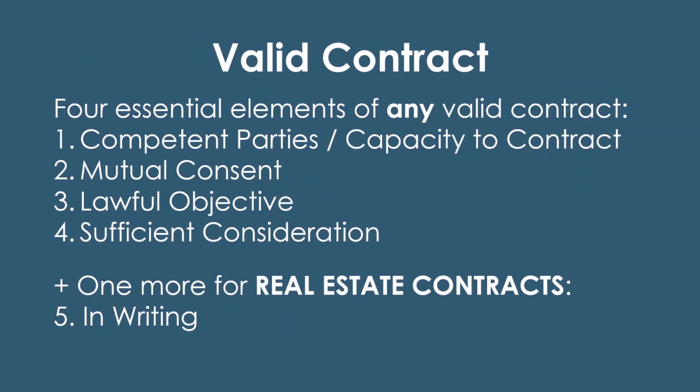Remember, the 4 essential elements of any valid contract: competent parties, so the capacity to contract; mutual consent, mutual assent, so mutuality, as well as genuine offer, genuine acceptance; lawful objective, we forgot about that one. And 4, sufficient consideration. So remember, something of value does not need to be money, for instance. It can be a service, active forbearance. It's just something of value. And then for real estate contracts, it does need to be in writing, but not every contract needs to be in writing. But for real estate contracts, except leases of a year or less, those then all need to be in writing.